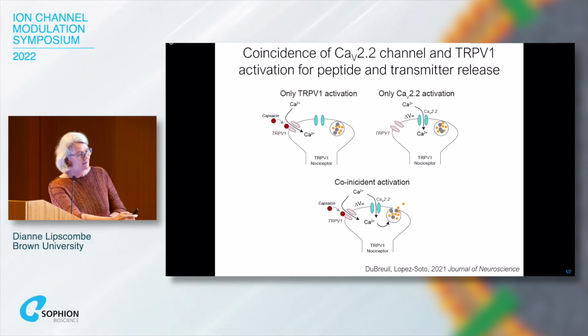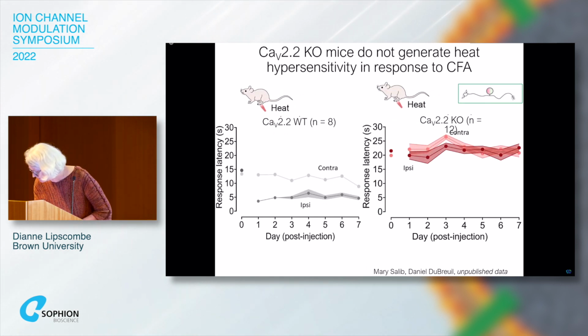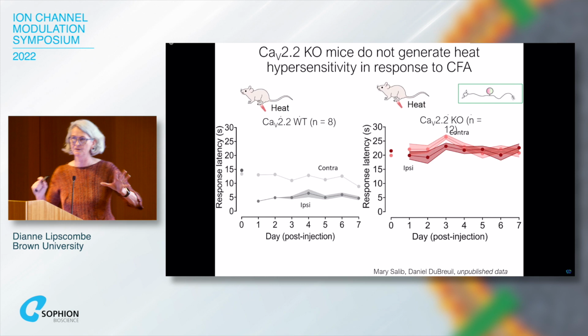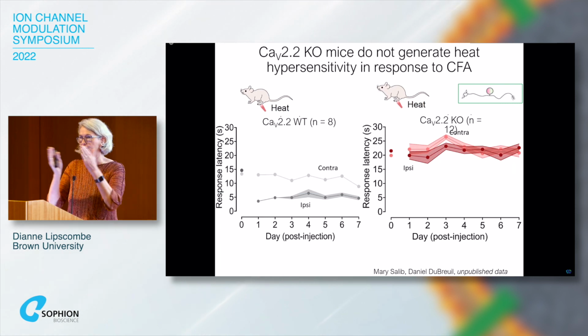Okay. And finally, I do have a little bit of extra. I'll do it super quickly, just to show you the rest of the unpublished data to get your feedback later. But that's a very brief response, capsaicin.